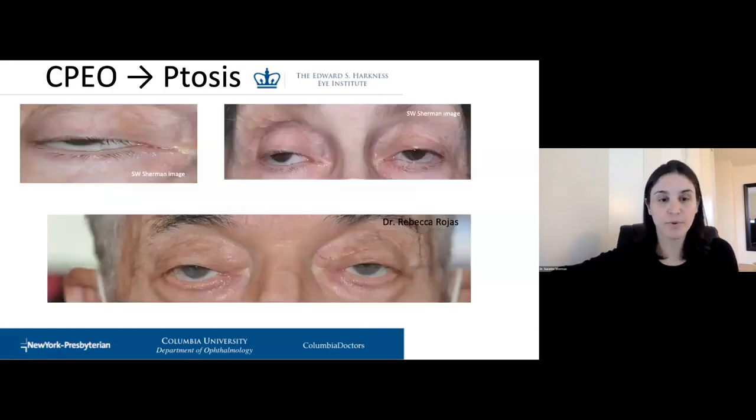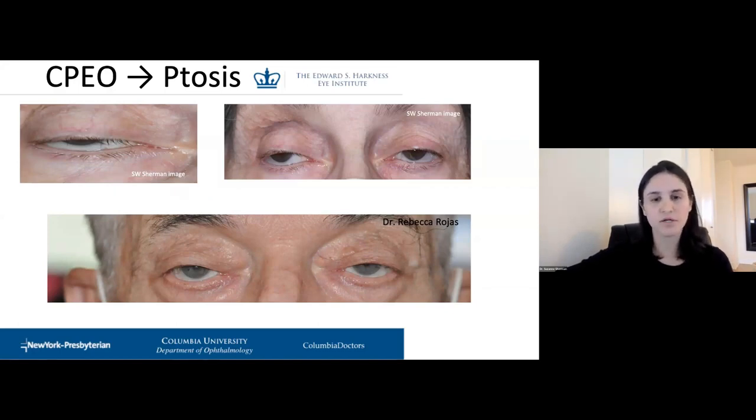So I'm going to show you a couple more patients. This one on the top is a patient of mine who's in her 70s. She has CPEO as well. She has never had surgery. Her anxiety that goes along with her disease process might cause more gray hairs for me than my own children, but I still went along with it, and she's wearing lenses.